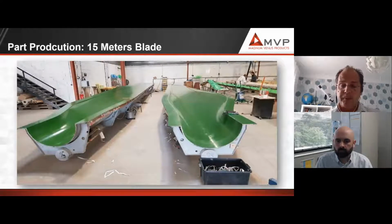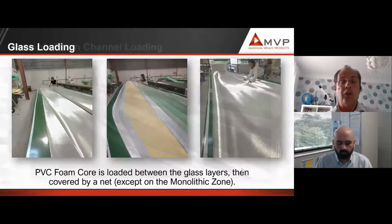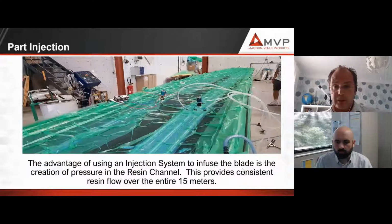So this is the blade mold, where we load the glass. On the top of it, in less than 2 minutes, we load the full resin channel. We close the plastic bag on the top of it with tacky tape. And then we inject the part. So we inject by a single injection port. Then the resin flows in the middle and then both sides. And if we want a next injection port, if we need, we can do it. In fact, it was not required, but anyway, we can do it.